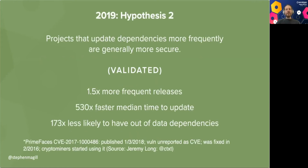Hypothesis two was that projects that update dependencies more frequently will be more secure. And there's good reason to believe this might be the case. Certainly, if you're going to remediate a security vulnerability, you have a dependency that some CVE comes out against it, you have to release a new version to update that dependency. So update cadence provides the capacity to stay up to date with security vulnerabilities. But then you have the choice of, do you actually address vulnerabilities with each release or not?